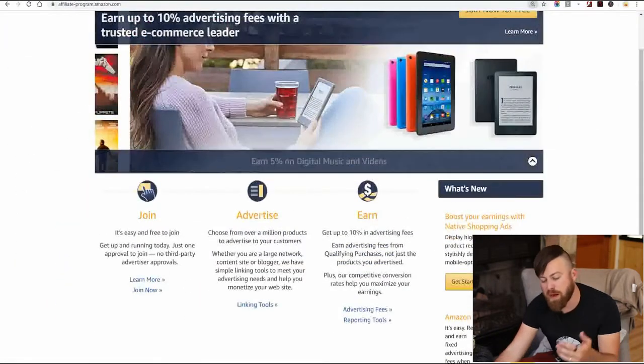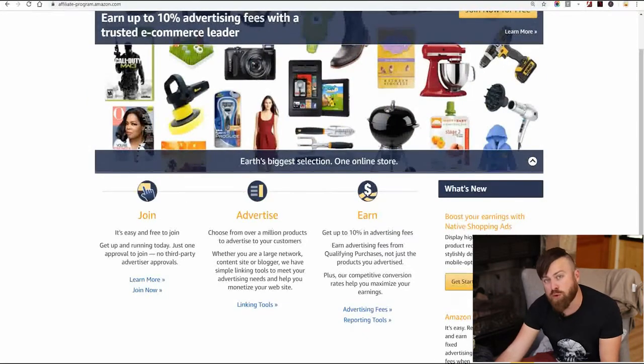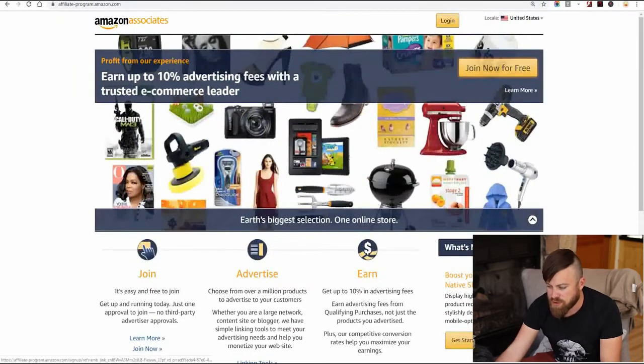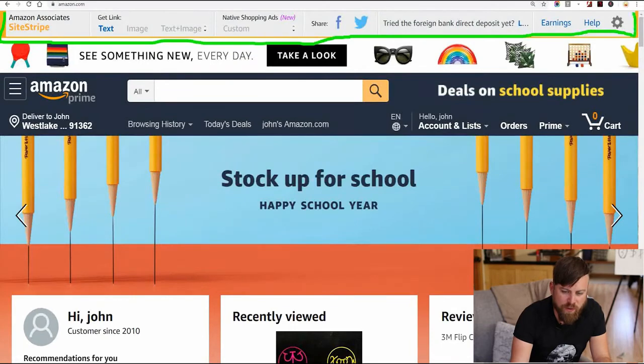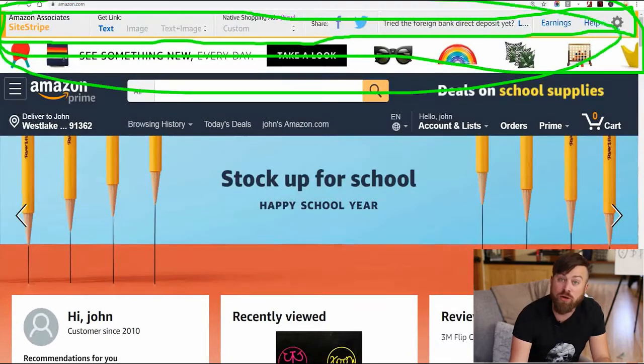You earn different amounts on different items. So you earn only 5% on digital goods. Different products you earn different amounts on, but you can earn up to 10%. So we'll click join now for free, and that would be how you join. Now, once you've joined, this SiteStripe will show up anytime you go to Amazon, okay? This little bar up here, and this is where you'll get your links.